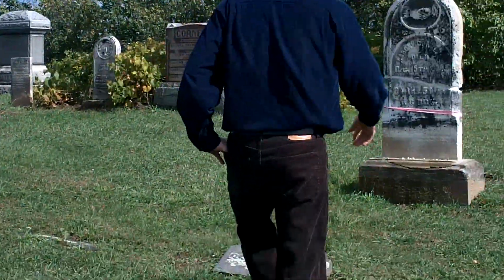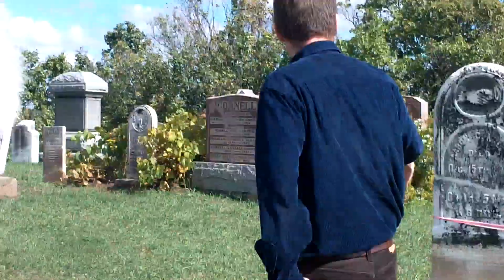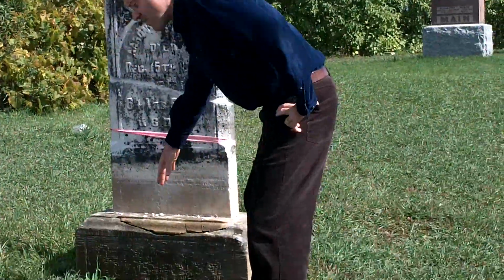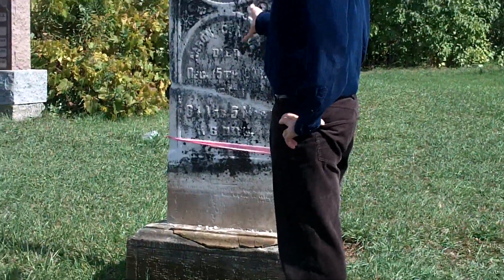They used to come up to Sunday school once in a while. That one was completely down on the ground. The stone was underground, and they found the pieces of it and put it back together again so it could hold the stone.